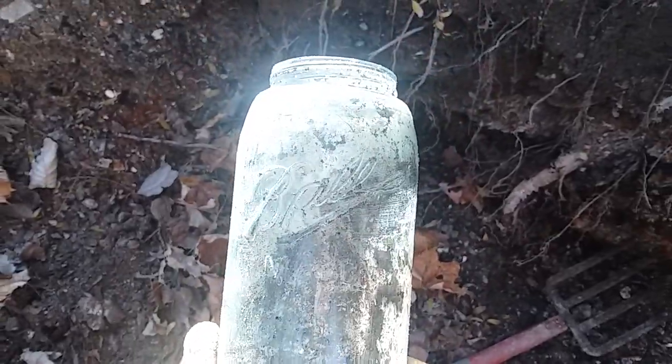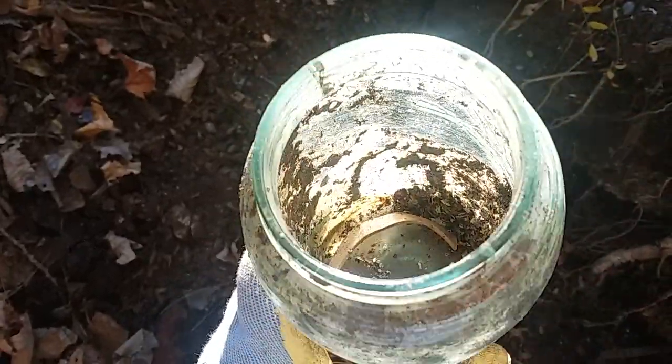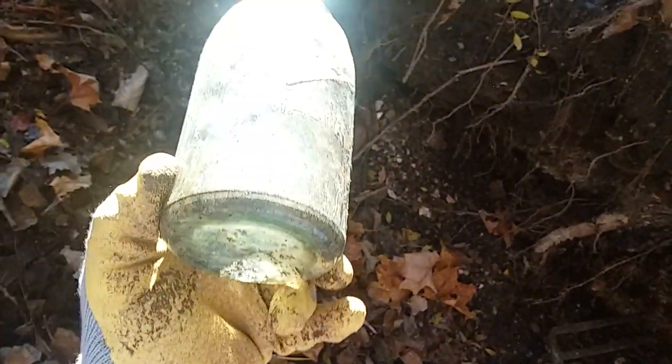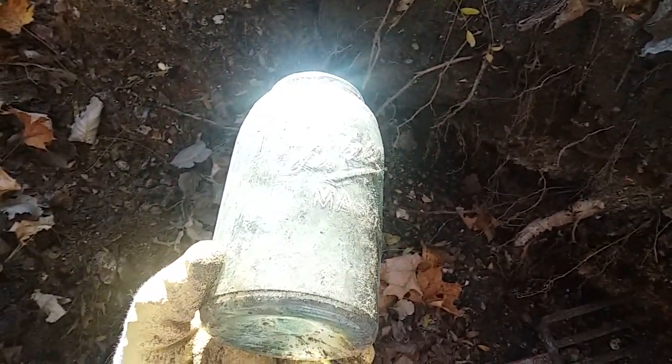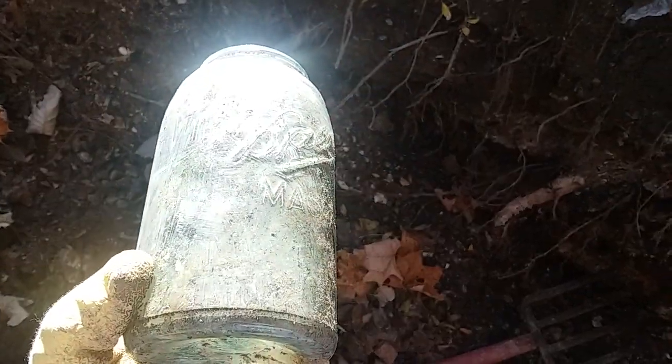So I have new old stock lids. This one actually still has the gasket seal inside the jar, which you don't see too often either. So, all right. Well, decent find. I can't complain about the day so far for the little time I have. So we'll get back at you in a little bit.